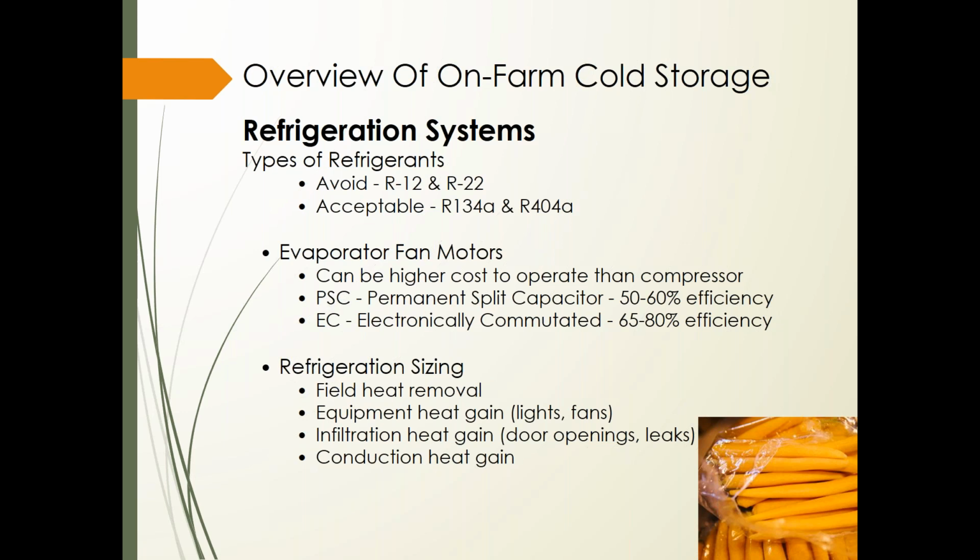When you size your refrigeration system, there are a lot of things to consider and a lot of parameters to look at. One of the main ones is field heat removal. Is that refrigeration system going to have to operate and help you with that field heat removal? If so, make sure you look at your fan system and make sure your airflow is good. Heat gain with your lights and your fan: a lot of times folks building their own don't consider that heat comes off of the lights, and the fan itself will actually produce heat. And the conduction heat gain, if you've got this unit out in the field, especially with the sun hitting it, if it's located in the sun all day, you've got to take that into consideration as well.